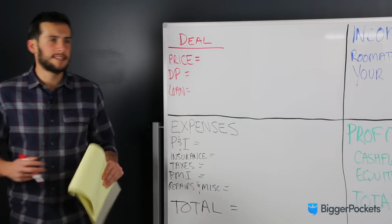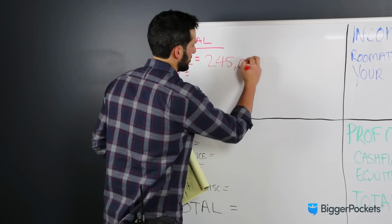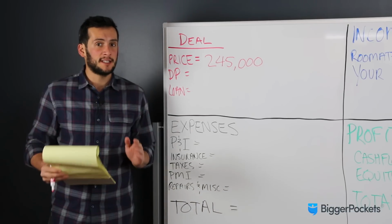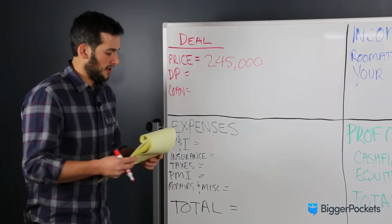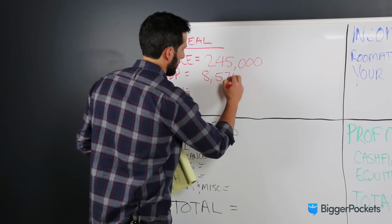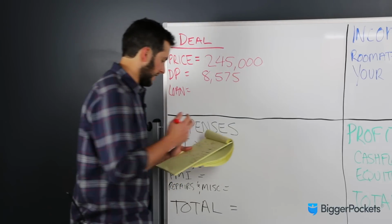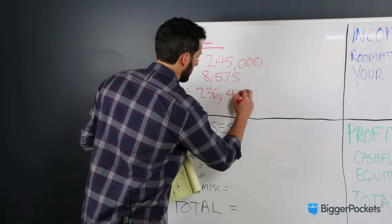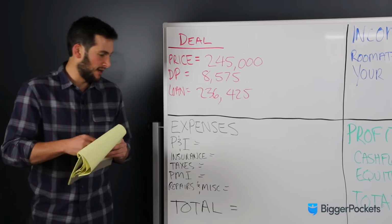All right, so the deal is listed at $245,000. And for the purposes of this example, we're just going to assume that I'm buying this full price. So again, this is an FHA style loan that we're simulating, which means that we're going to put down 3.5%, which comes out to $8,575, leaving our total loan amount, the amount you're borrowing from the bank, to be $236,425.